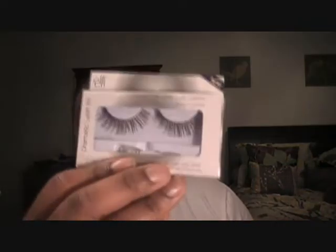I also purchased some eyelashes to play with. I mean, they're only a dollar. I've put them on before. This is the dramatic one. I wore these in the purple smoky eye. And they look like tracks, but hey, I use these to practice with because I need all the practice I can get putting my lashes on. And this is the natural.